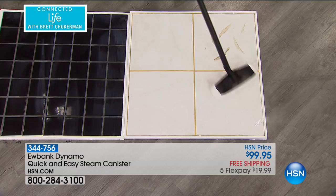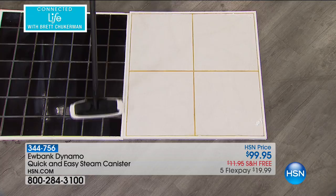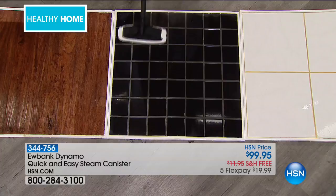You're getting into the nooks and crannies of plumbing, places where washers are, those tiny little nooks and crannies, places where germs and bacteria not only hide, but they breed, and then they grow, mold and mildew and all that other stuff. That's the beauty, and that's why it's so popular here at HSN.